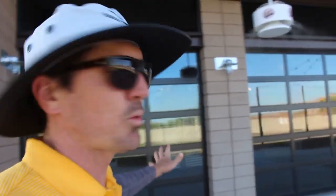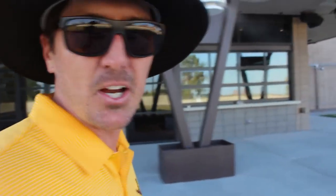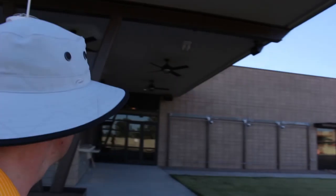So all these little garage doors right here, they will all slide open. Basically an indoor, outdoor patio style. I'm sure they're gonna have tables, chairs, lawn chairs all out in this grass area. Probably some cornhole out here. You got a lot of turf.